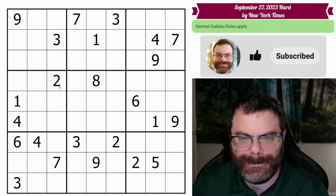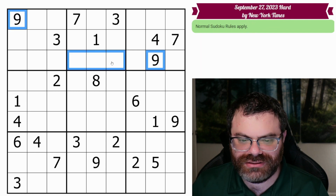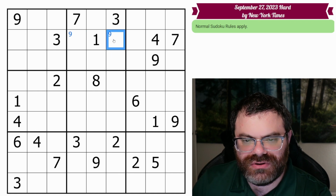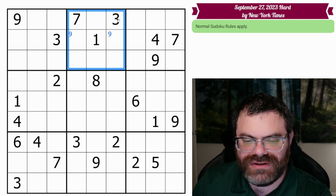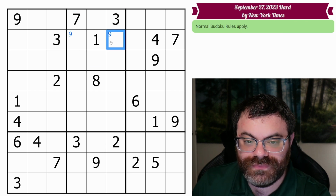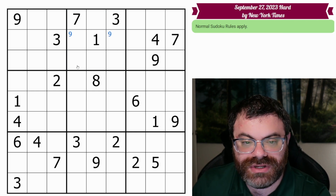All right, we have these two 9s looking into this box, so there's a 9 in one of these two cells. We use corner marks to designate when a value is limited within a specific box. So 9 can only go here or here, so we'd mark that with corner marks to remind ourselves of that.